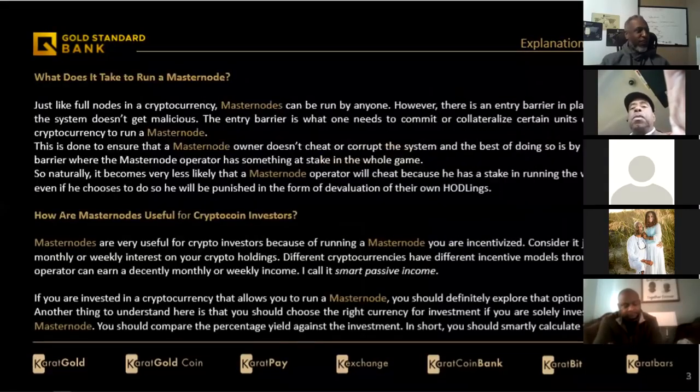Now, the next thing we want to talk about is what does it take to run a Masternode? Just like full nodes in cryptocurrency, Masternodes can be run by anyone. However, there is an entry barrier in place to ensure that the system doesn't get malicious. The entry barrier is that you need to commit to collateralize certain units of that particular cryptocurrency to run a Masternode. This is done to ensure that the Masternode owner doesn't cheat or corrupt the system, and the best way of doing so is by putting this entry barrier where the Masternode operator has something at stake in the whole game.